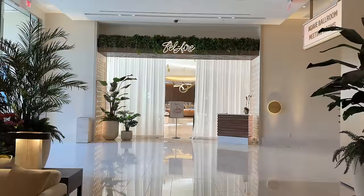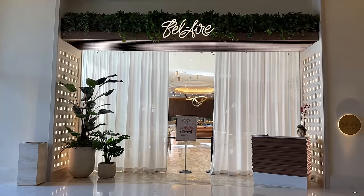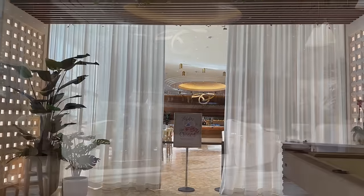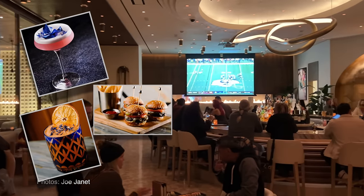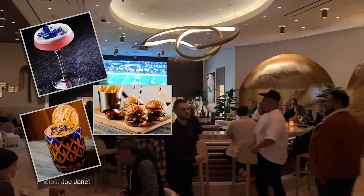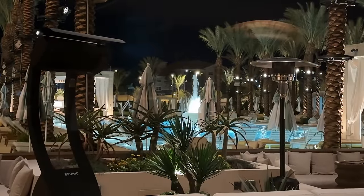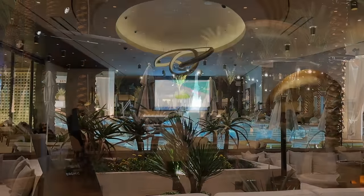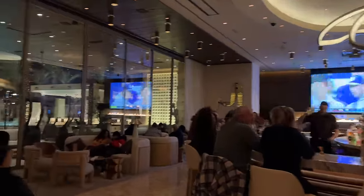At the end of the hall is the gorgeous, elegant Bel Air Lounge, managed by the Click Hospitality Group. Not only a beautiful space, but look at the drinks and small plates on the menu. Once the pool area opens this spring, called the Bel Air Backyard, the bar will be open to the outdoors. I see this fast becoming a favorite spot for locals.